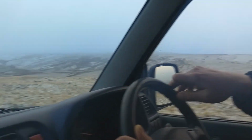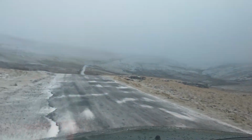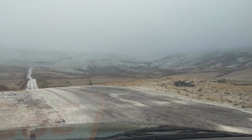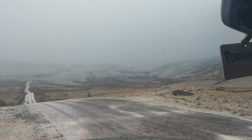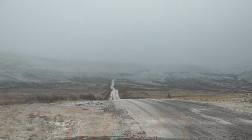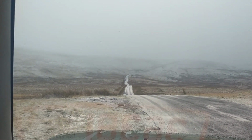So as you can see, roads are white. A little bit white today, so there's a bit of cloud. Unfortunately, where we're going to go and have a little bit of a test, it's actually cloudy.